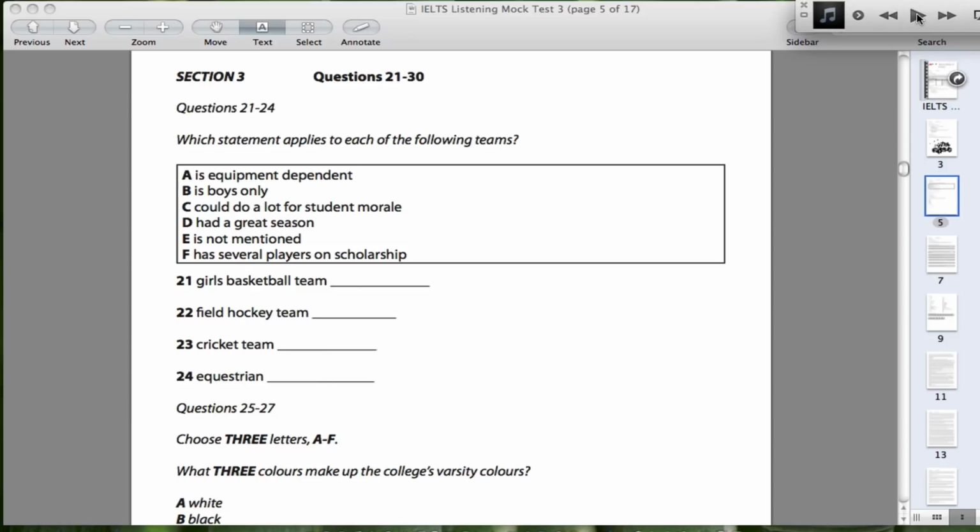Okay, we'll just stop it there. So all of these things are mentioned, I do believe, but they do not all connect to the teams listed in questions 21 to 24. So the girls' basketball team had a great season. So the answer here would be D.